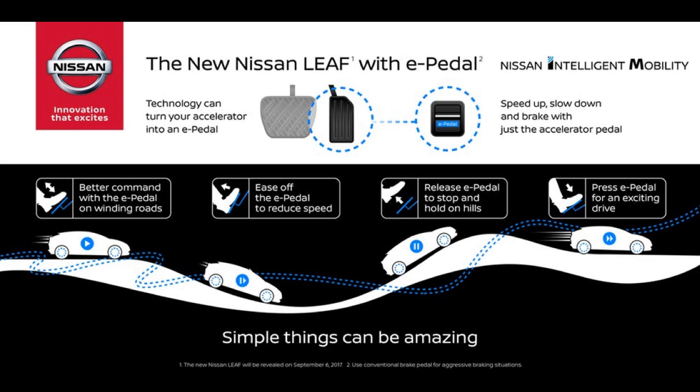The long skinny one. So they want to basically eliminate the brake so that when you push it slowly, you slowly gain speed, and then when you let off of it, it basically brakes for you, and then if you let go completely, it locks up the brakes. So it's basically turning your Leaf into a driving experience similar to your ride-on lawnmower.